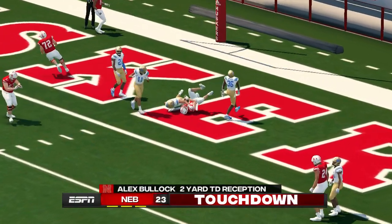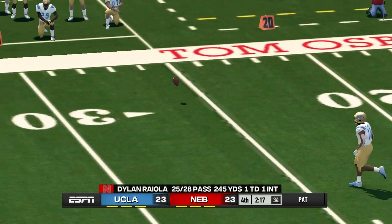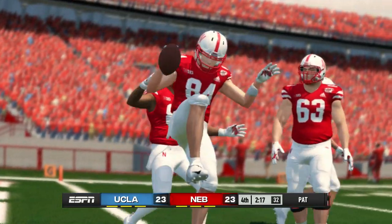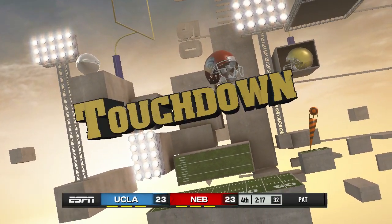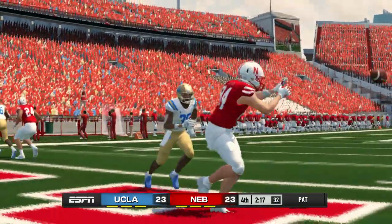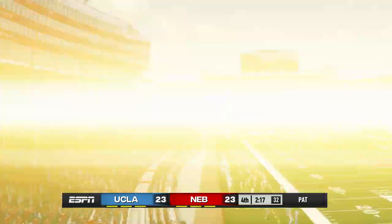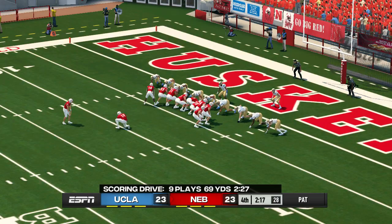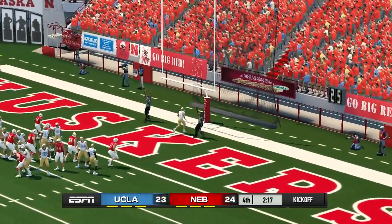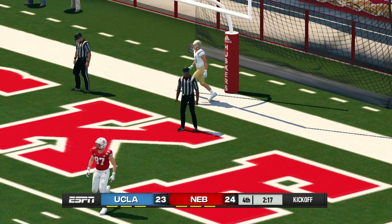It's caught, and we are all tied up, folks. What a clutch score. Now it's going to be up to the defense to make this thing stand up. This is going to be a great finish. Here's the extra point that can give them the lead. He splits the uprights with the extra point.